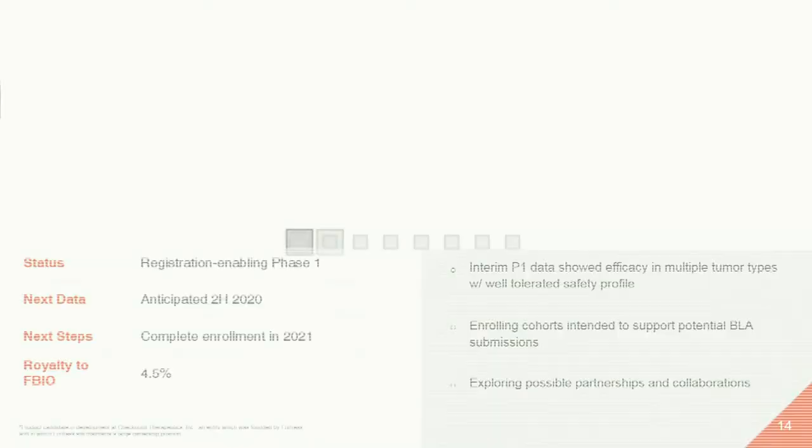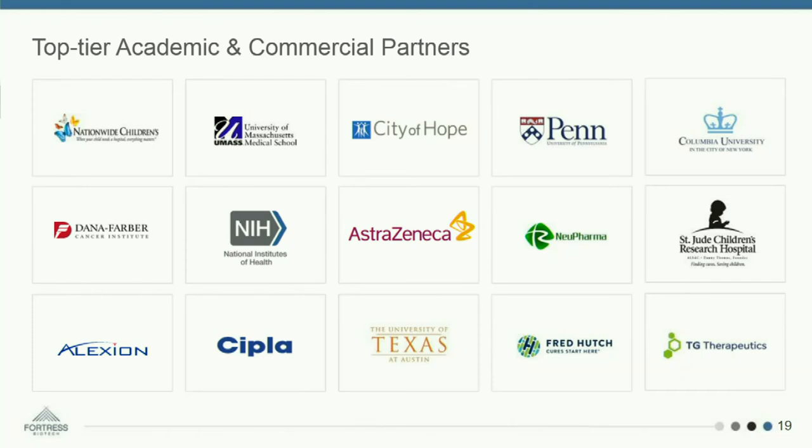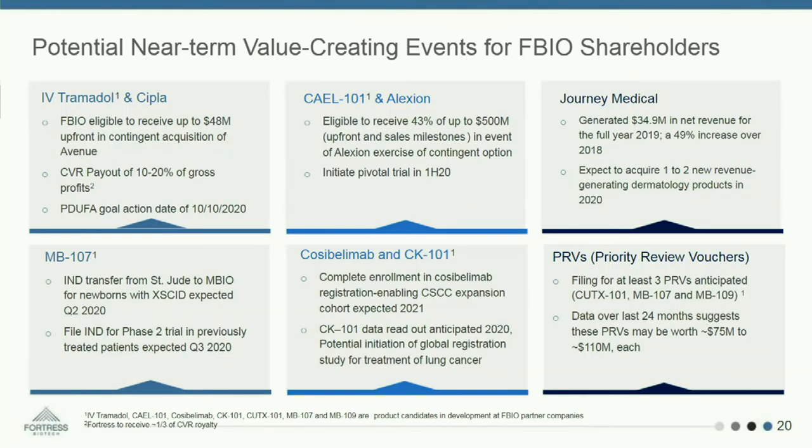I'm going to skip now to slide number 19. As you can see, we have a substantial number of top-tier academic and commercial partners. We expect in the years to come up with either a lot more slides like this, or we'll just shrink the size of each representative partner, as this list should grow and grow indefinitely. On slide 20, you can see some of our potential near-term value-creating events.